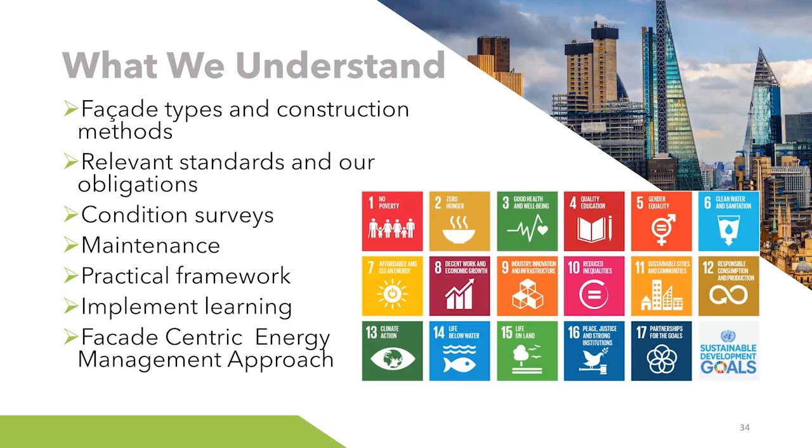So we're near the end of the presentation now. Let's summarise some of the things we've covered and reinforce the understanding. We know that the facade can be made up of different materials and construction methods, and it's important to understand what those materials are in order to carry out the most appropriate maintenance. We understand standards and regulations so that we know how to comply with them. We need to ensure our buildings meet these standards throughout their lifetime, not just at the build stage. We are clear about why we need to maintain the building and what our obligations are.